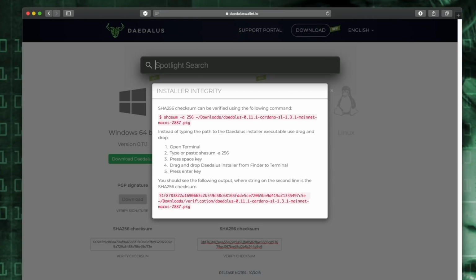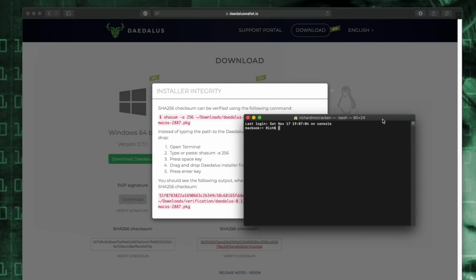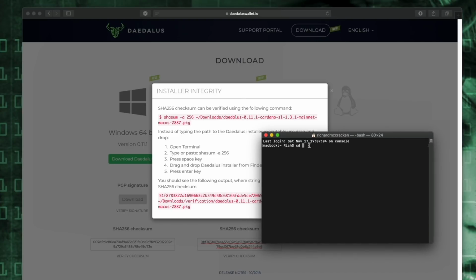I'm going to open a terminal. When the terminal opens, I'm going to change directory to downloads. Then I'm going to type shasum -a 256 Daedalus, tab to complete, and it has a unique ID. It completes and it shows that I'm on the 3485 package, versus the package 2887, which was the last four digits I showed you earlier. And that's going to run the SHA-256 algorithm. I hit enter, which returns a unique number for that package.